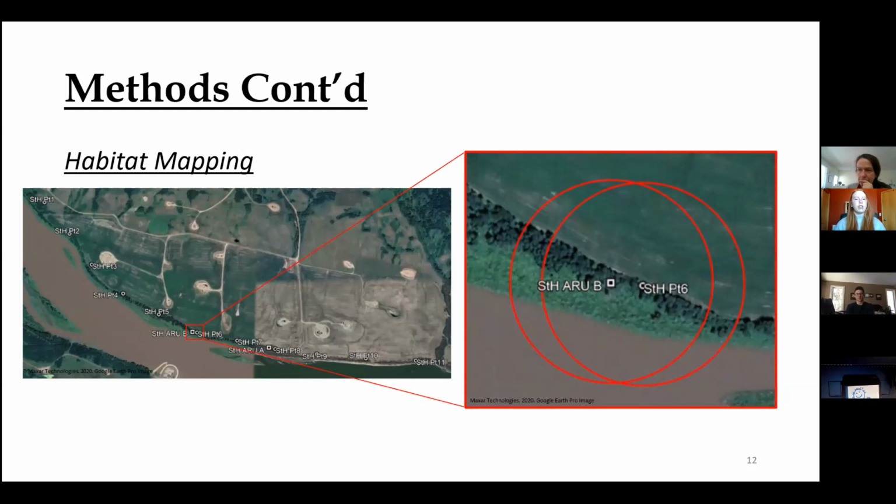With the habitat mapping, I mapped every single point count location and every single ARU location for each site onto Google Earth. This is a Google Earth image that you see here on the left, just one site as an example. As you can see, the point count locations are occurring in different habitat types. There's one up here in some cultivated land, some along access roads, some near disturbance, some along the river's edge, whereas the 2 ARUs on the site are pretty much limited to just along the river's edge.